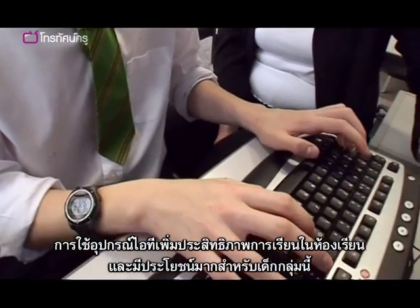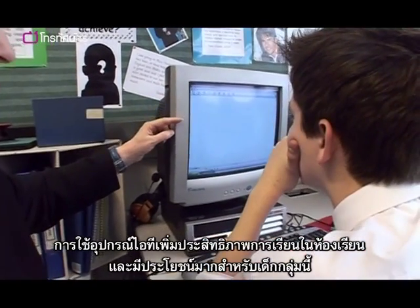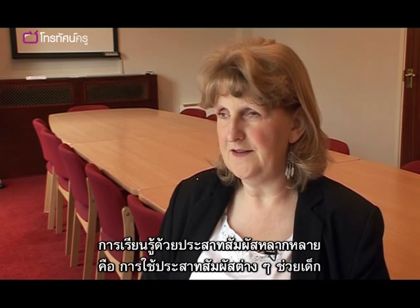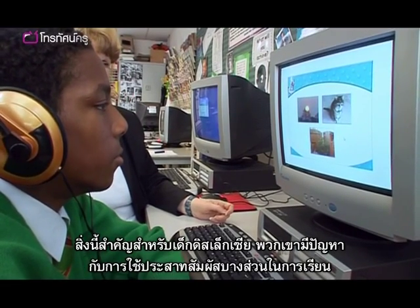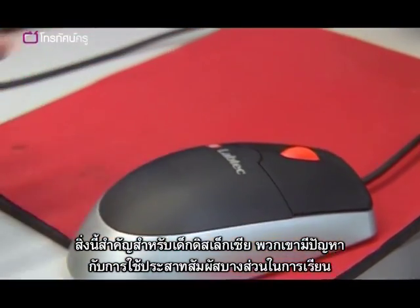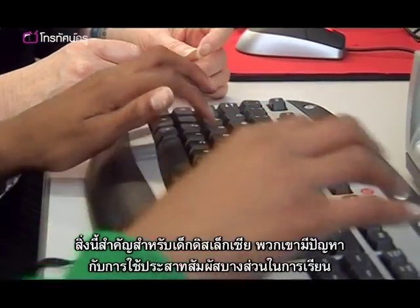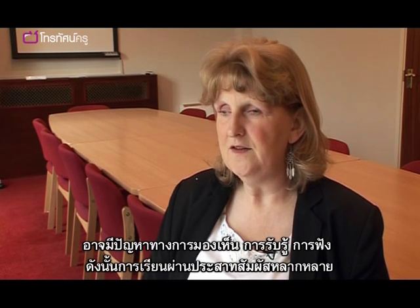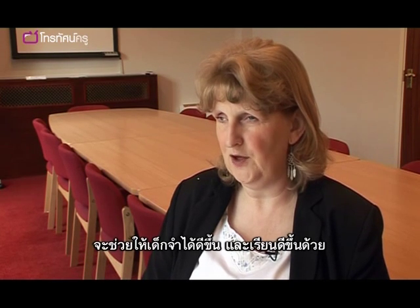The use of IT complements classroom-based teaching and learning, and is a helpful tool for the dyslexic students. Multisensory learning means learning through a range of senses. This is very important for dyslexic students because they will have difficulties with learning through one or more of those senses. They might have visual perceptual problems, they might have auditory problems. So by appealing to all the senses, it makes it more memorable for them and they learn better.